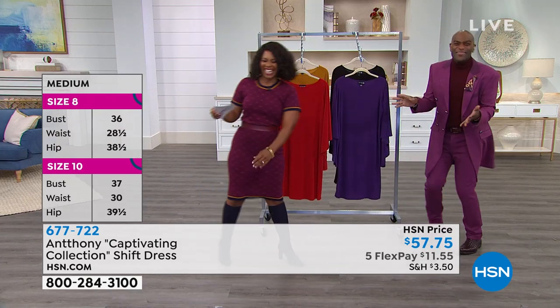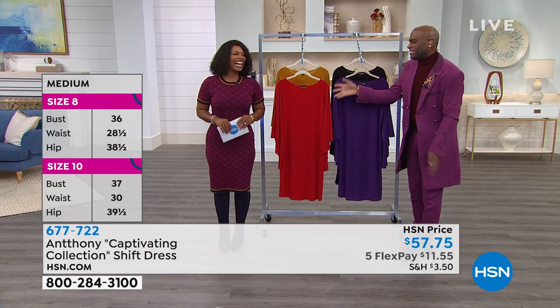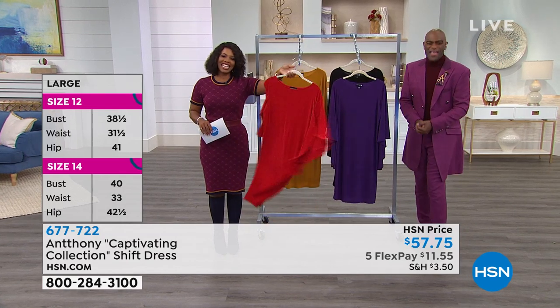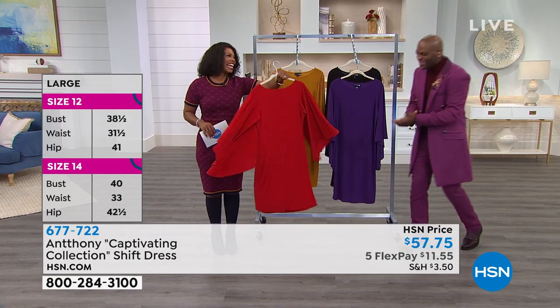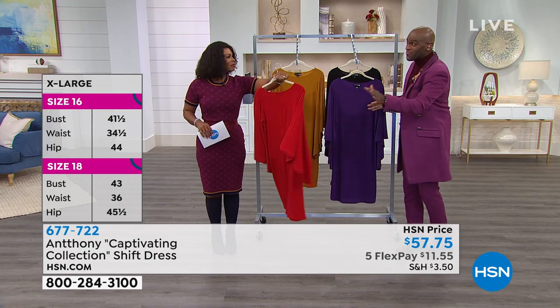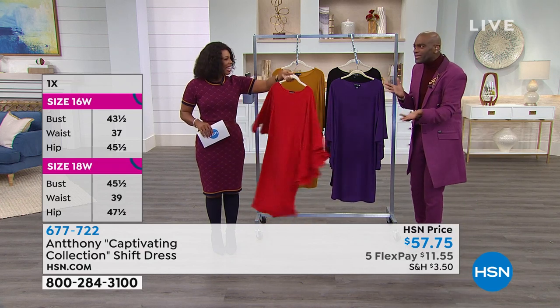We had some Delta sisters, Delta sorority sisters, on Facebook earlier in the week say they bought this for their group. Six Delta sisters are all getting the same red. They said they're all going to have the red dress in their chapter group. I was very honored by that. So if you're a Delta girl, get your red dress.